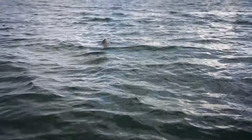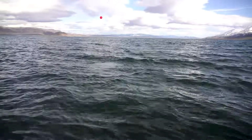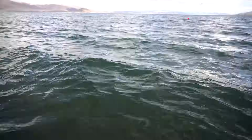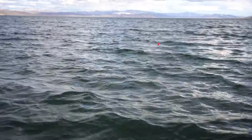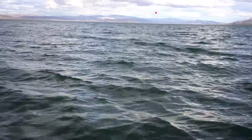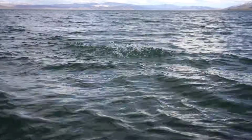Yep, upper arm's starting to burn. You mean you didn't start working out before you came to Pyramid? No. Maybe we should have, when we got up this morning, hit the gym. At the Silver Legacy, should have gone to the gym. This is a good fish too, I think.